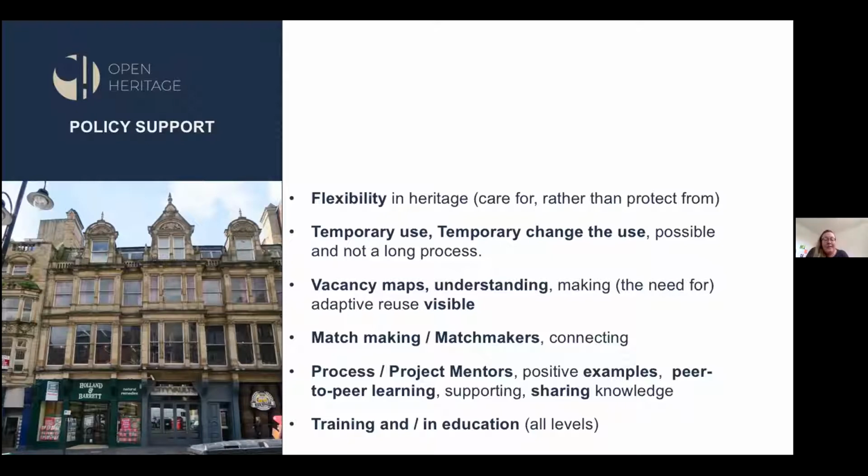If it's more flexible and the framework is defined as a framework of caring for heritage rather than protecting from harm, it seems that it makes things easier in relation to adaptive reuse. As I said, temporary use and temporary change of use, when they are possible, and not a really difficult bureaucratic process, of course, within the formal structures of policy, that makes adaptive reuse easier.